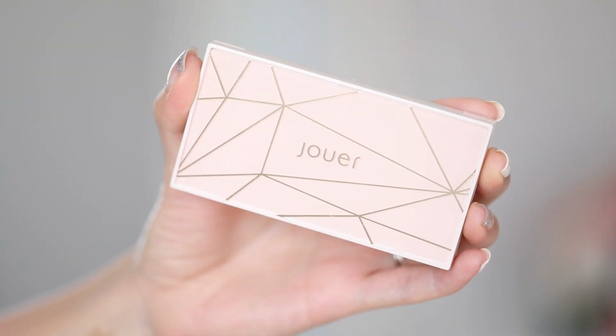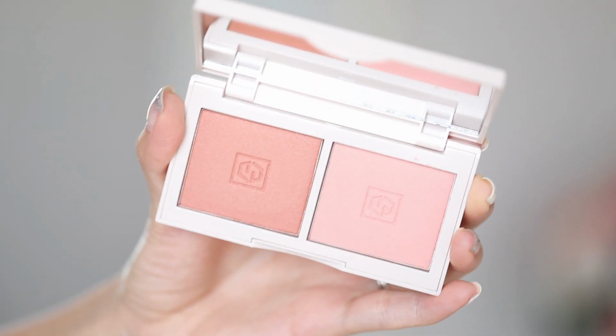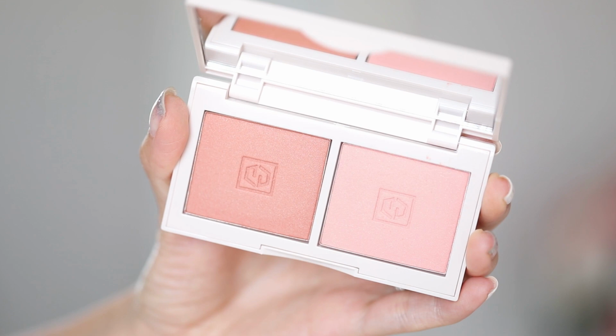so I'm glad that a wider audience now gets to experience their beautiful products. But what I liked about this is there is a lighter blush shade and a darker one. So depending on how I'm feeling, if I want to be a little more cutesy, I could do the lighter one. Or if I want to do my blush and contour in one technique, I can always use this more neutral, darker one right here.